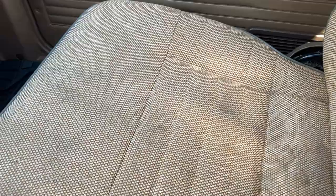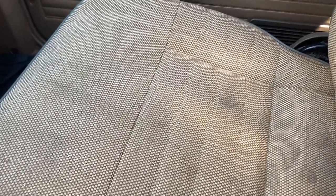Passenger seat looks really good. It's got some stains in it, but the fabric cushion is perfect. Let me back up a minute here and talk about one more thing, and then we'll return to the seats, and then we'll get under the hood.